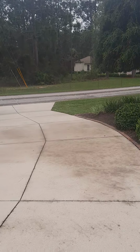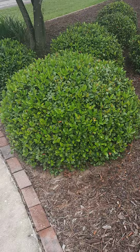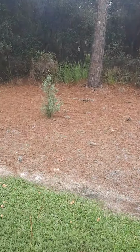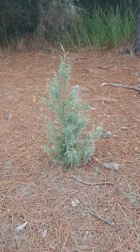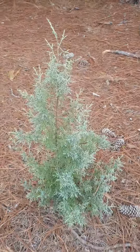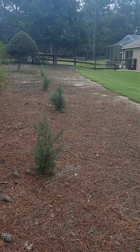These are Indian hawthorns, which are happy. They're doing well. And my little experiment right here with five Carolina Sapphire cypress trees is working out great. These have tripled in size since December. They're probably about 3 feet high now, a little bit better than 3 feet. Got five in this corner and just one in the back.